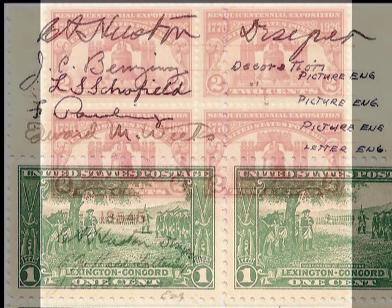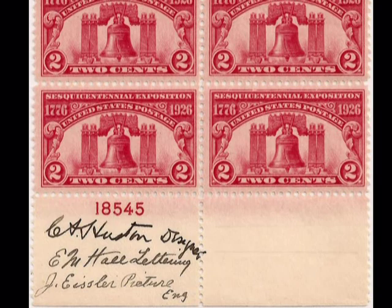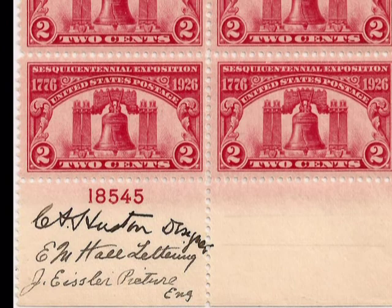The die for the sesquicentennial issue was engraved by two men. John Eisler did the vignette and Edward Hall did the lettering. Note again Houston's signature as designer.